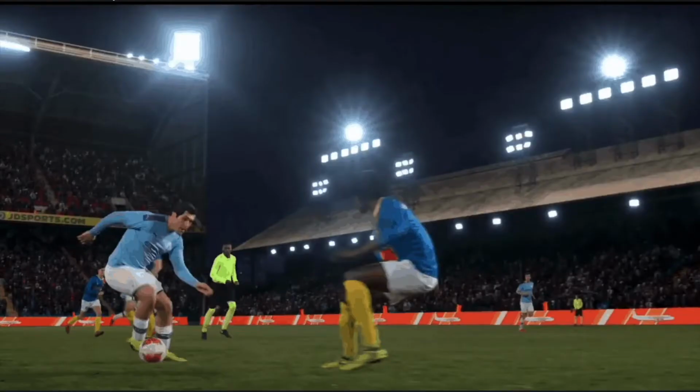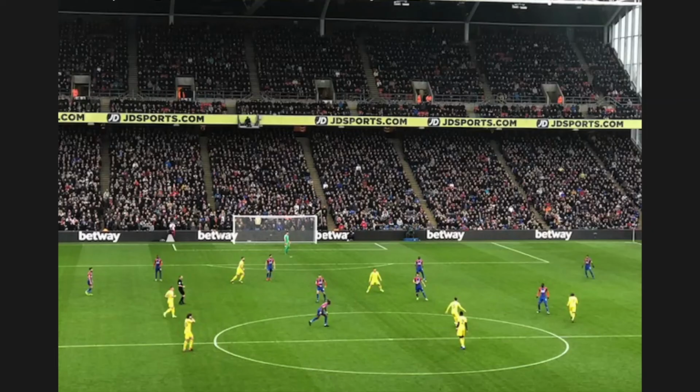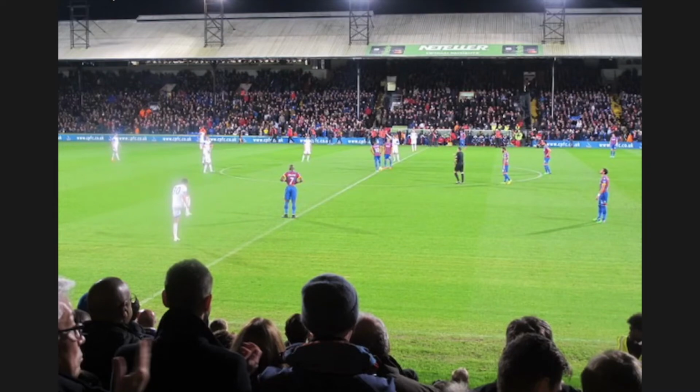Now, the in-game action shots, much of this is definitely computer-generated. If you look at the crowd especially, you can tell. However, once again, definitely Selhurst Park. On the left, the Holmesdale Road end, and on the right, the main stand. There's the real Holmesdale Road, and there's the real main stand.